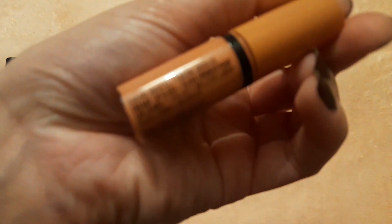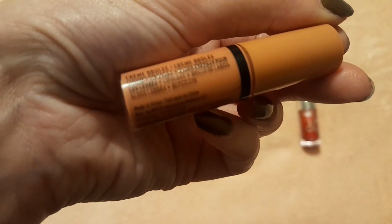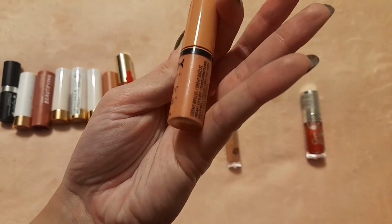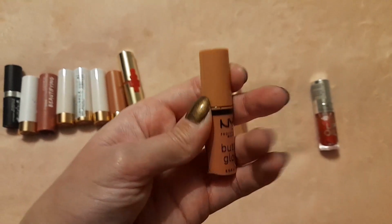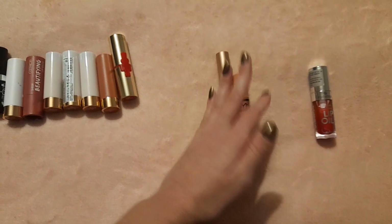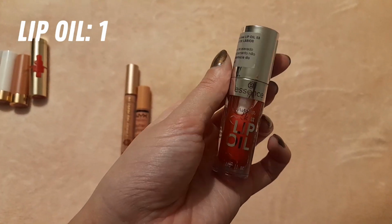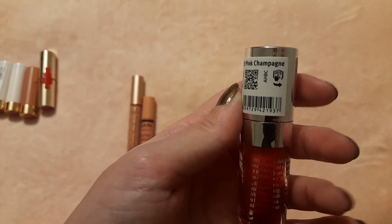If it can focus, it's the glare. I think that's the issue. It's kind of focused. There we go. And it's the pinkish shade that you can see. It looks much peachier on camera because the lighting in my room is very yellow, but my bed was the only place where I could lay everything out to show. Then I have this Essence Lip Oil, and this one is in the shade 03 Pink Champagne.